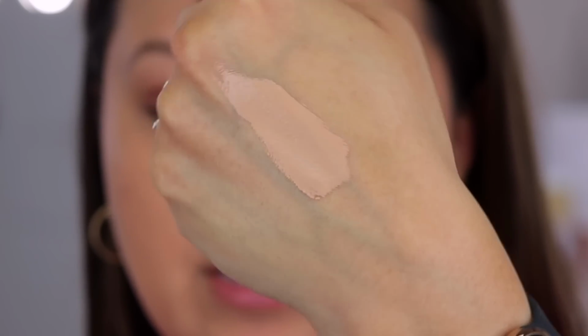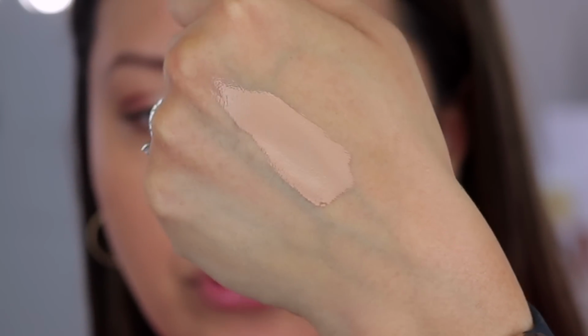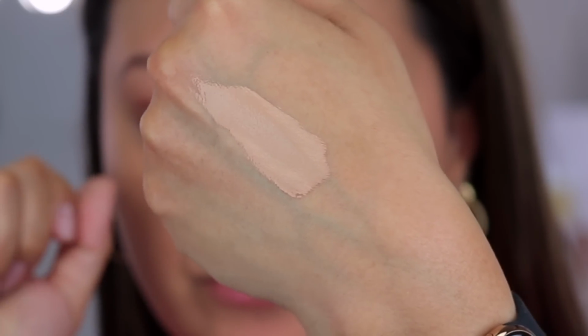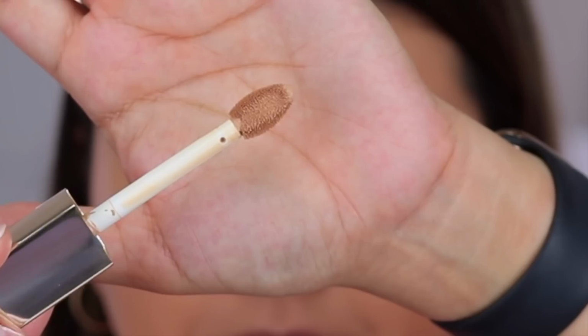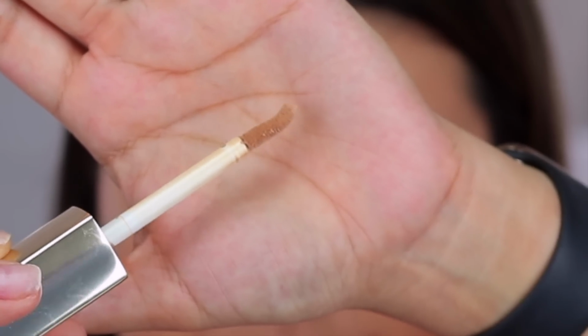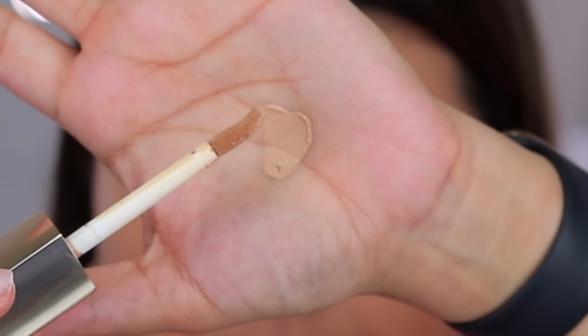This is what this particular shade looks like. So there she is. Not too cool of a shade. I find it to be a bit more on the neutral side, but you can definitely see the rosy undertone in there, which will help with color correcting. Now the applicator is pretty unique in that it is quite wide, but it is also angled, and it does seem to be pretty flexible.